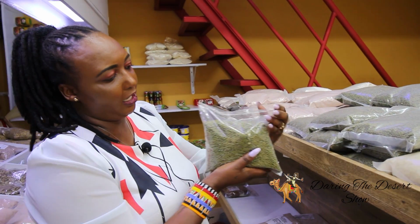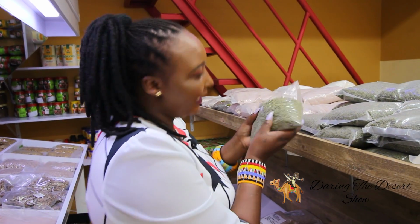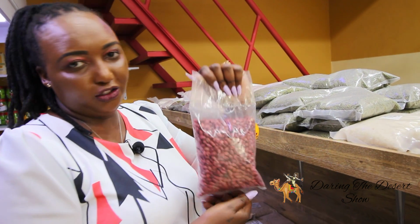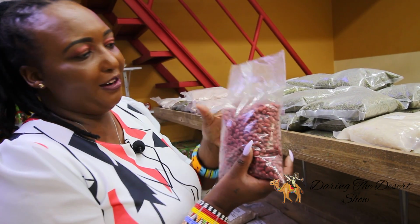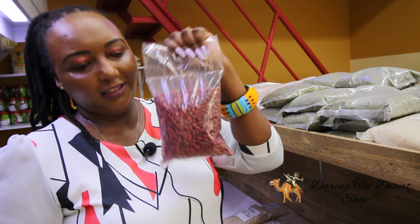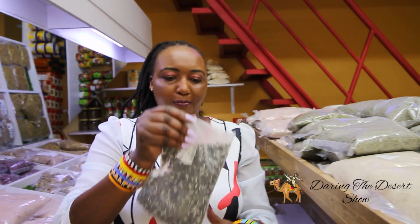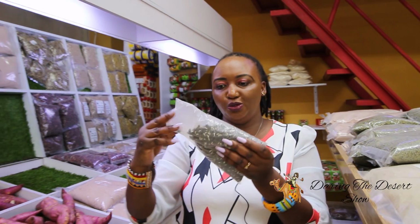Green grams from Africa. Guys, we have green grams as well. Nuts from Nigeria. I know, my Nigerian people, you love your nuts, grounded nuts. Then we have black peas. Guys, you have to come here.